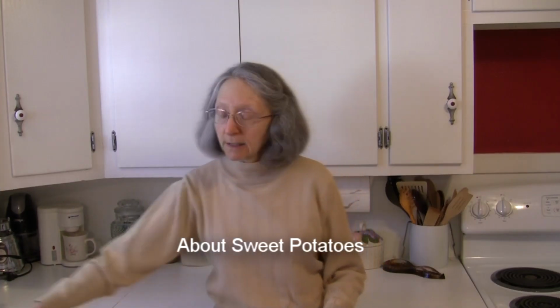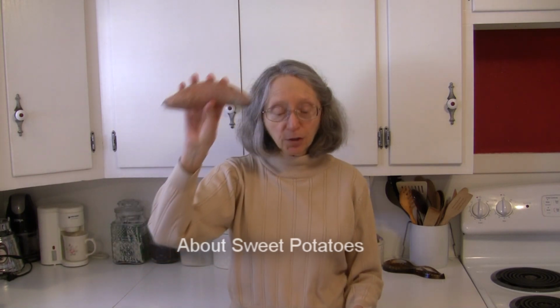About sweet potatoes. Sweet potatoes are a root vegetable in the morning glory family. I want to point out that they are not the same thing as yams. They are completely different plants, and we don't see yams available in grocery stores in the United States. So whether it's labeled a yam or not, it's actually a sweet potato. You might find yams in international markets in the United States. I'm not sure on that, but what we typically see in the common grocery store is a sweet potato.